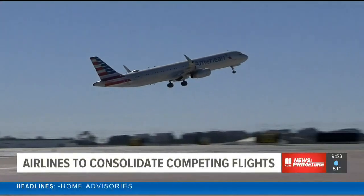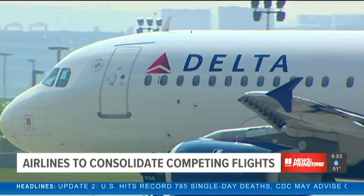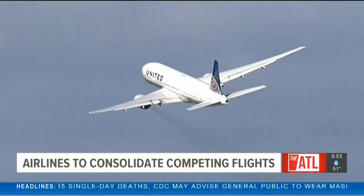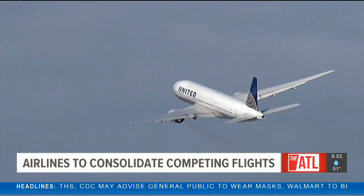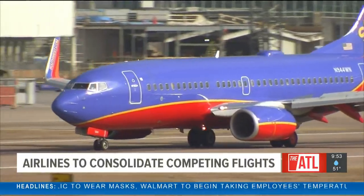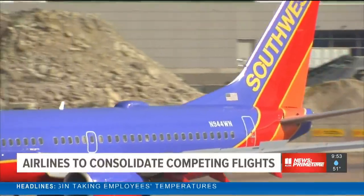And the U.S. Department of Transportation is allowing airlines to consolidate competing flight routes, so Delta and American passengers could end up sharing a plane. This comes after weeks of airlines flying near empty planes. According to NBC News, flights to some airports will now be combined in an effort to lower the number of planes in the air and also cut costs.